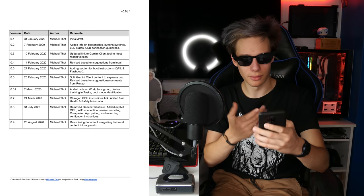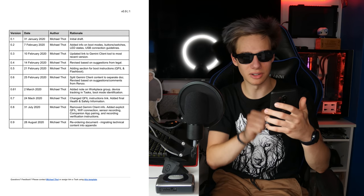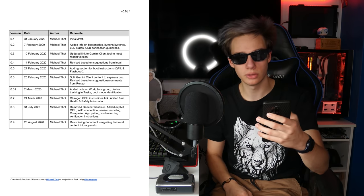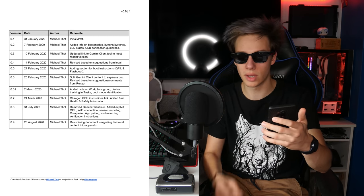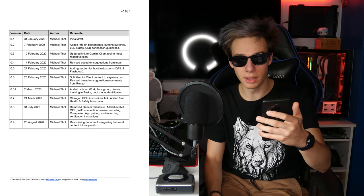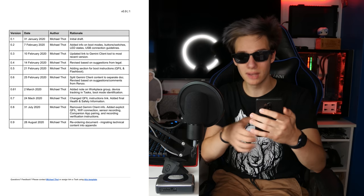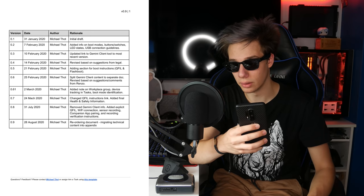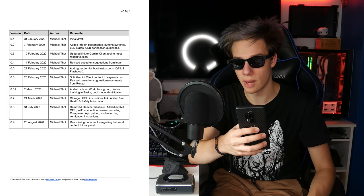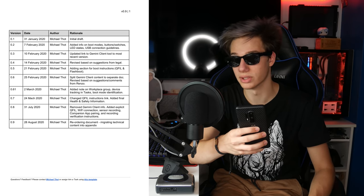We seem to have version updates right here. 0.1, 31st of January, 2020, initial draft. 0.2, 7th of February, 2020, added info to boot modes, buttons, switches, LED states, and USB connection guidelines. 0.3, 10th of February, 2020, updated the link to Gemini client tool to most recent version, etc., etc., ends on the 28th of August, 2020.